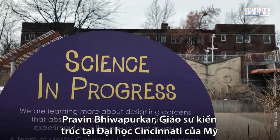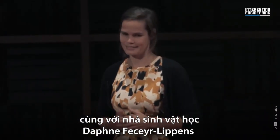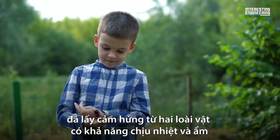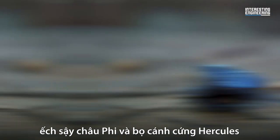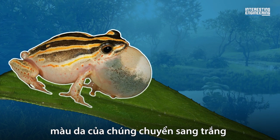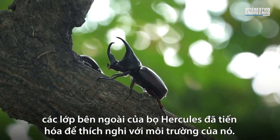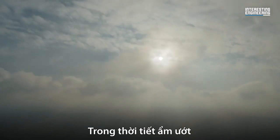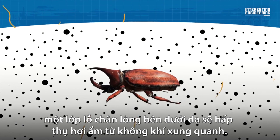Pravin Bhiwapurkar, a professor of architecture at the University of Cincinnati, along with biologist Daphne Fischer-Lippens, took inspiration from two heat and humidity resilient creatures, the African reed frog and the Hercules beetle. You see, the African reed frog is usually gray or beige, but in hot weather, its skin color changes to white to reflect as much light as possible away from its body. Likewise, the Hercules beetle's outer layers adapt to its environment. In humid weather, a layer of pores beneath the skin absorbs moisture from the surrounding air.